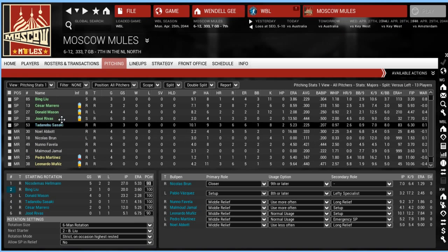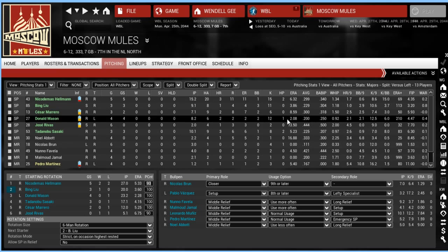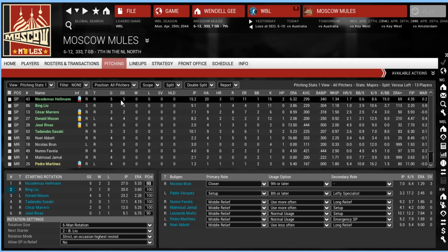Nico has struggled, and I'll show you if I can find him. Yeah, he's gotten blown up a couple of times. 11 earned runs in 15 innings. Not a traditional Nico year, right? 6.32 ERA. His last 2 starts, he struggled badly. And I have noticed a bit of a trend.